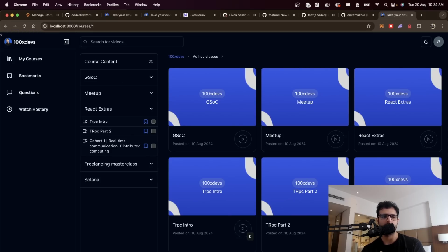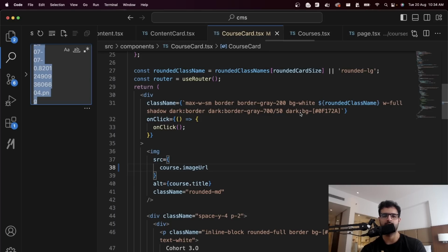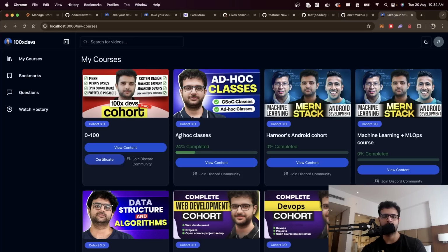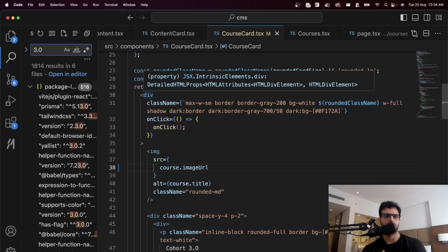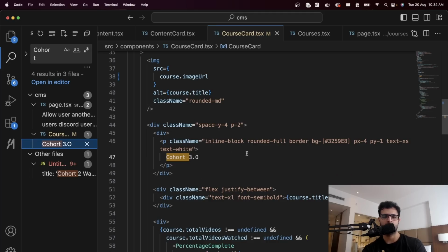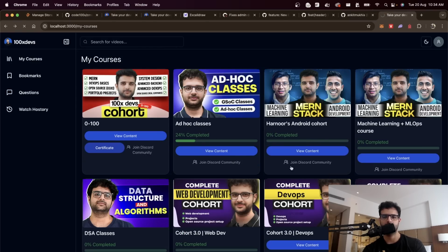And I see the content. What is this cohort 3 thingy over here? I should remove that. I see it in all of them. Cohort 3.0. Yeah, I don't know why they've added that. Let's remove it. It looked better for some reason with it, but that's fine.